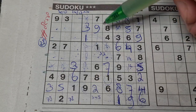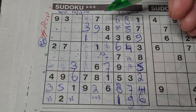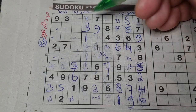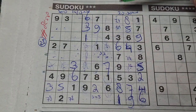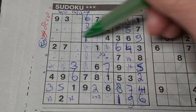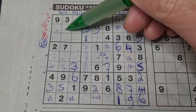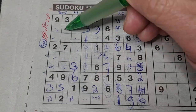Then 2, 5, 6. We have a 6 in this column, 6 in the middle column, so in the column next, the only place left for the 6 should be there. And we have a pair again, I believe. The 6 and the 1 in the first row, the 6 and the 1 in the third row. So the row between, the second row, the only 3 places left for the 6 and the 1 goes in these 3 boxes.